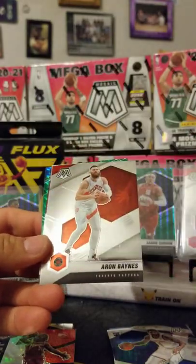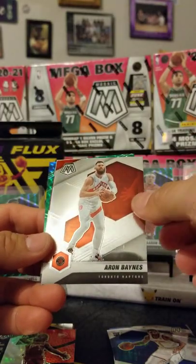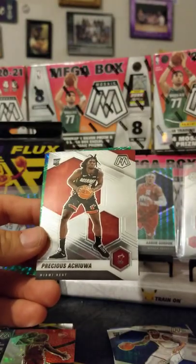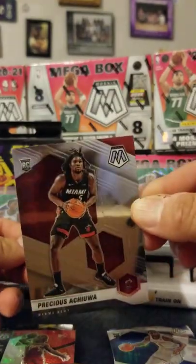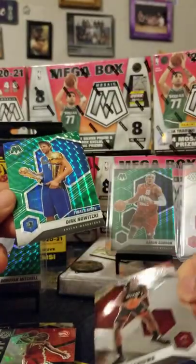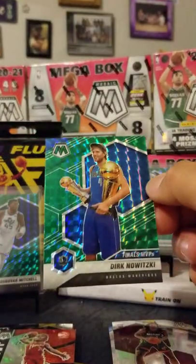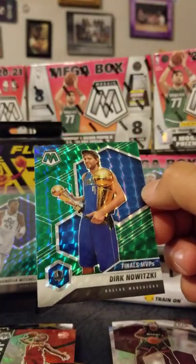Got Duncan Robinson, Aaron Baines, Precious Achiuwa with the Rook, and we got a Dirk Nowitzki, Green Mosaic Prism.